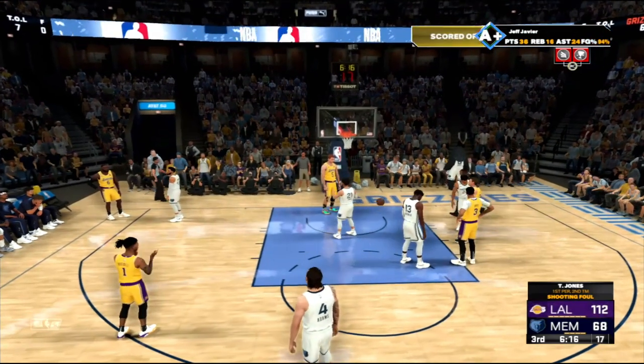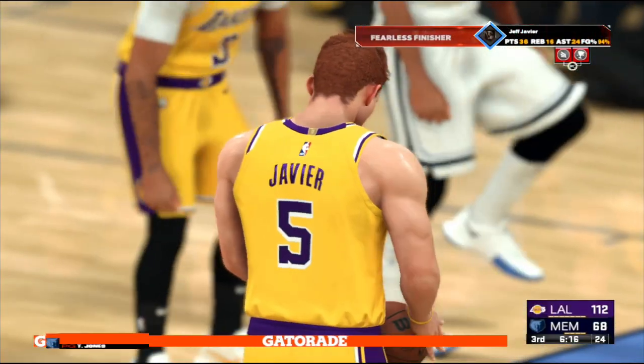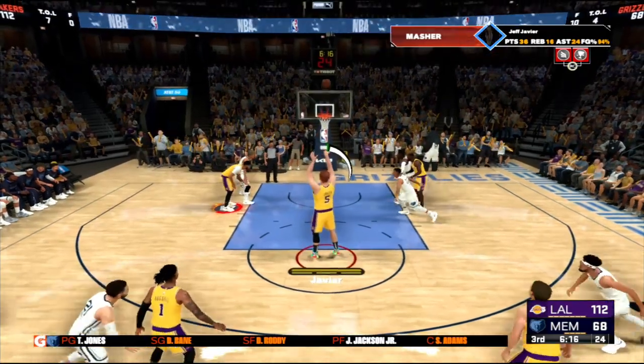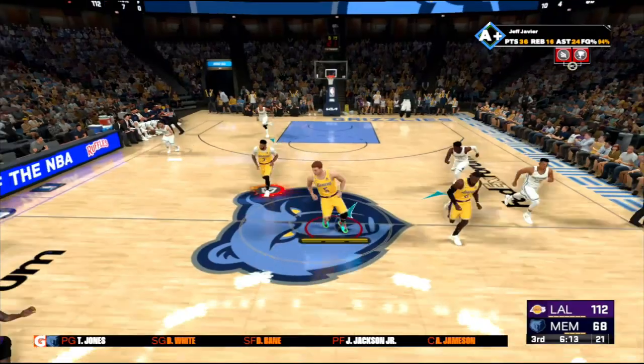The result is the same whether you block the shot or simply change it. In case anyone was wondering, this is what it looks like when you're in the zone. He hasn't missed one all quarter.